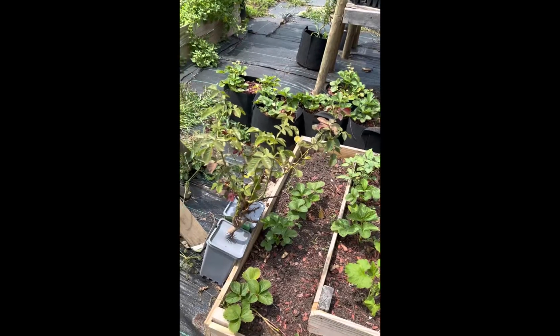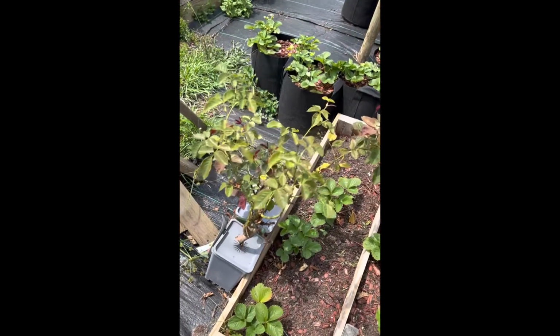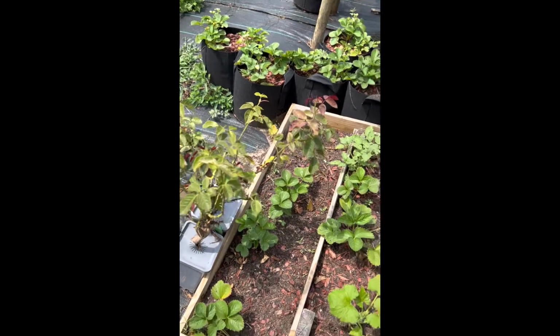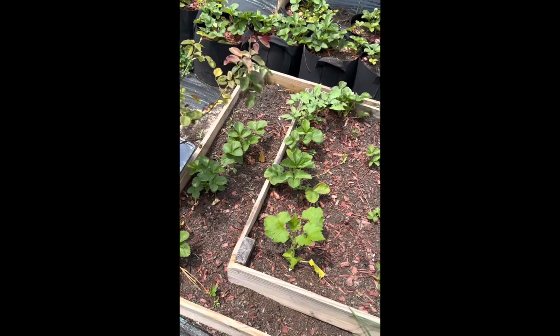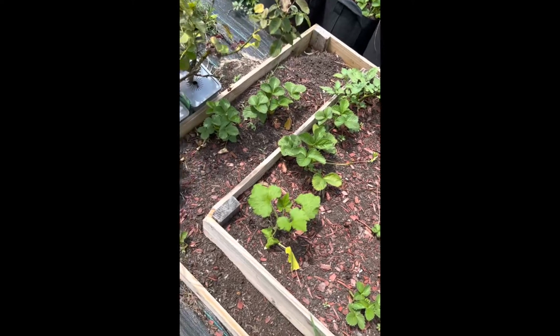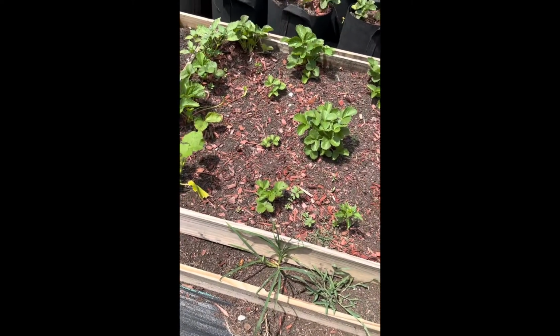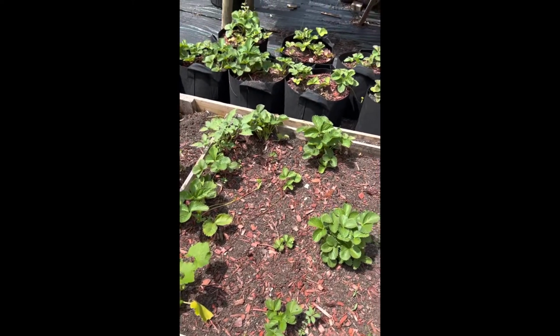All right, everybody, welcome back. Here are the strawberries now. After everything is clear, we still have a few weeds that decided to come back, as you can see, that we have to pluck out.